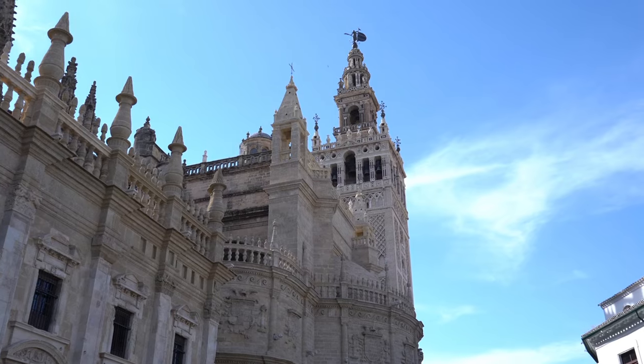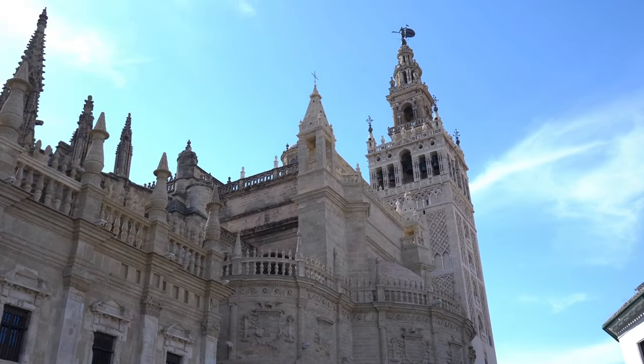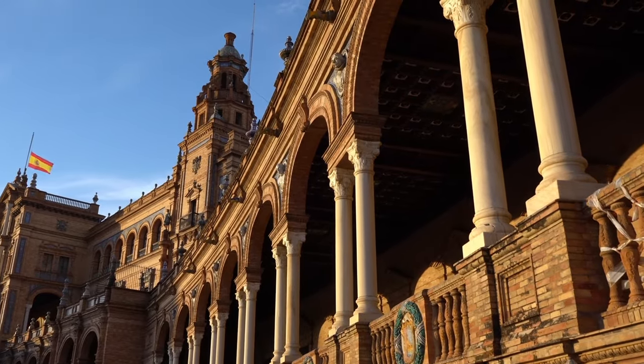From the moment we arrived, Seville just hits different. The warm Andalusian sun, the historic architecture, and the lively plazas, it all whisks us away to another time and place.